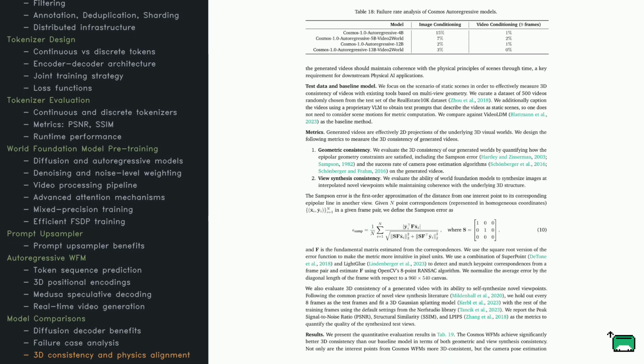Moving on, the paper measures 3D consistency in video generation. Smaller models, like 4B, have higher failure rates when conditioned on images. They use static scenes to test geometry. Look at metrics such as the Sampson error to measure alignment with epipolar constraints. They also check view synthesis consistency, where the model generates new camera angles while preserving the underlying 3D structure. By combining these checks, we see where models stand in terms of both geometric accuracy and smooth view generation.